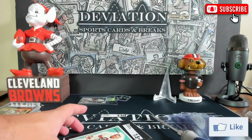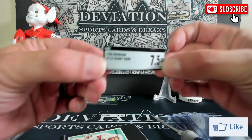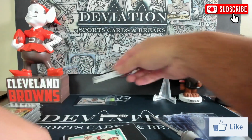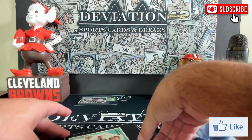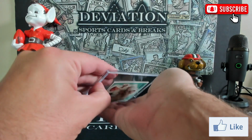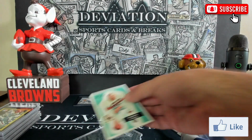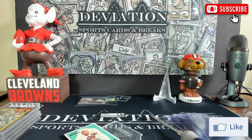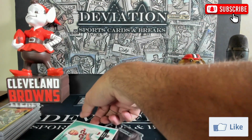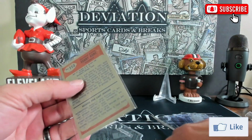SGC cases, in my opinion, are by far the easiest to crack, followed closely by PSA. You got a 7.5 on that. Take the tux off, get the card off the slab there. And actually, you know what? You have to give me a second here, guys. Forgot these '55s were oversized. We need to get a vintage sleeve out for this. Get it in there.